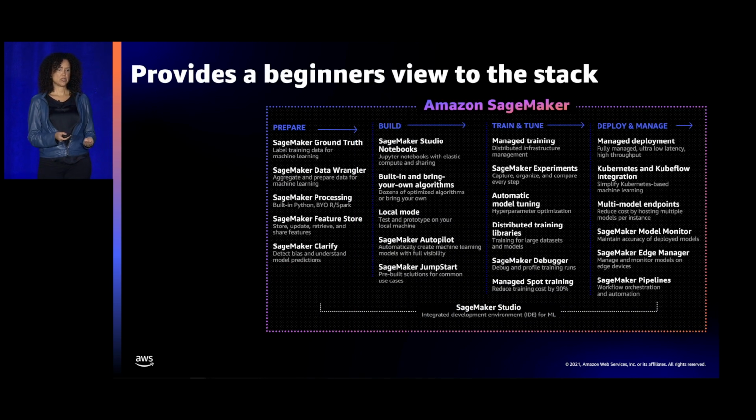Speaking of SageMaker, who is familiar with SageMaker in this room? Just a couple of people.